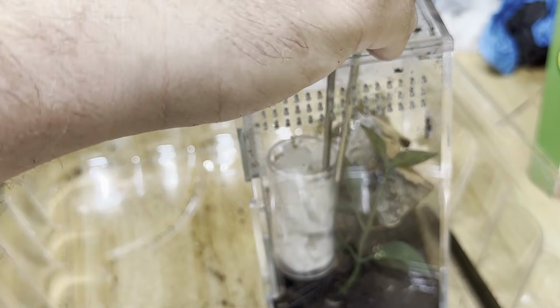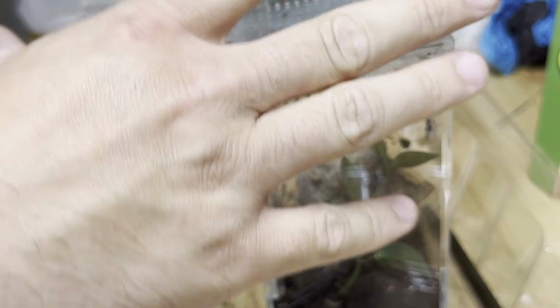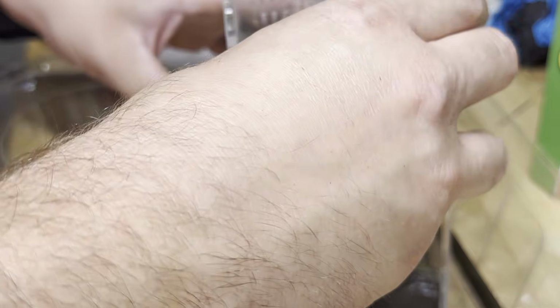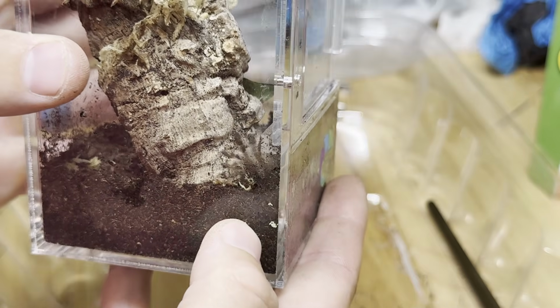But let me tell you, it shot out of there like a lightning bolt, as typical. And you can see it down there in the bottom left corner of the enclosure now, trying to decide where it's going to hide for the remainder of the day. And there you can see its little legs pressed up against the enclosure there too.